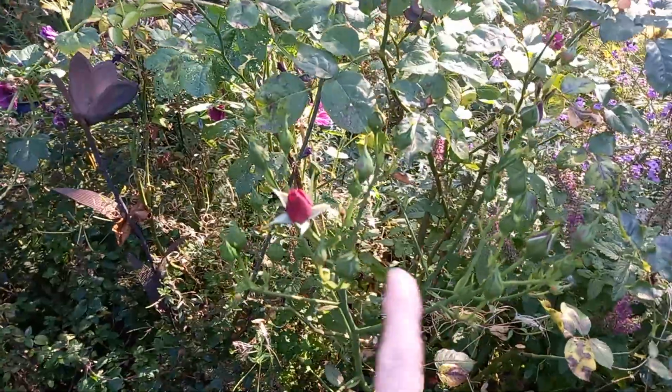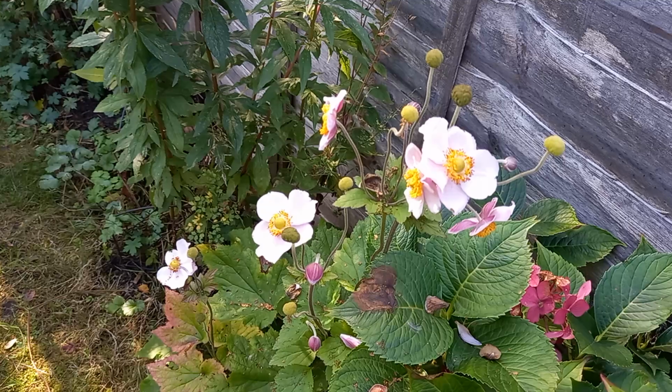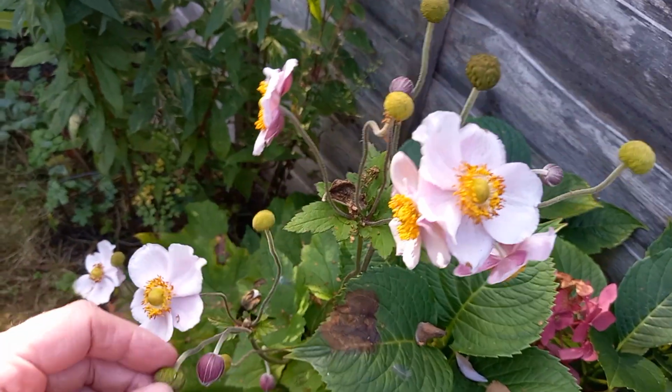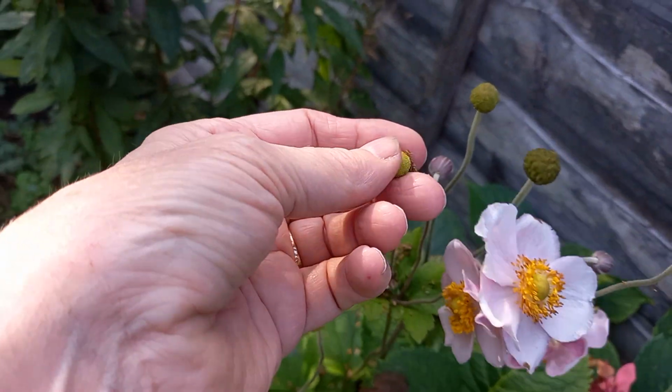Roses are still producing. This is producing loads of buds here. Last flourish. Japanese anemone in flower. Love their seed heads. Look at them. Gorgeous.